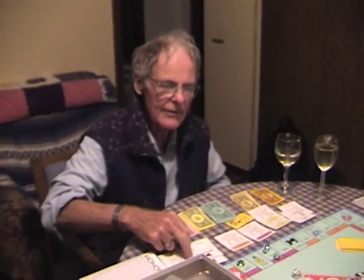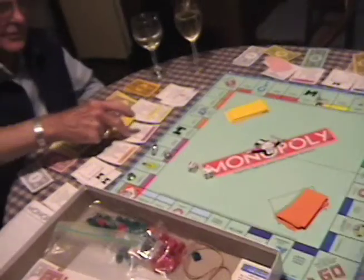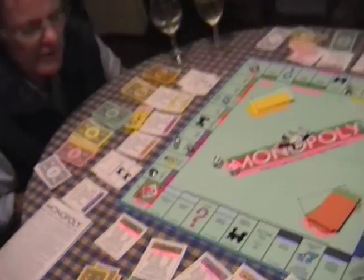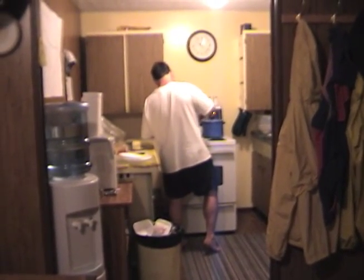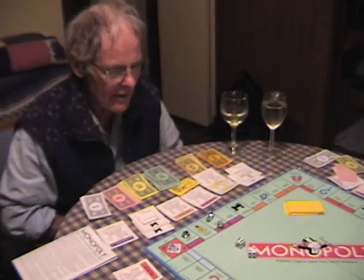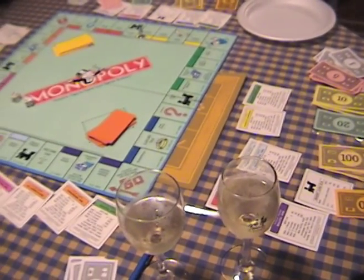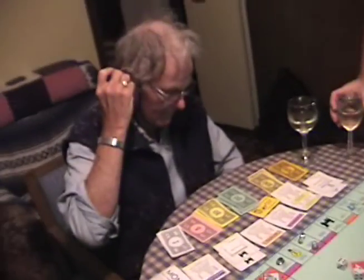I want those two purple guys, and I'll sell you these two. St. Charles Place. I'll sell you St. Charles Place. Yeah, but what's in it for me? Well, you'll get three years free St. Charles Place, whatever value they are. 1, 2, 3. Wait, whose turn is it? It's mine. No, I'm working on a deal here. No, okay. We got a deal going. We got to keep this going.